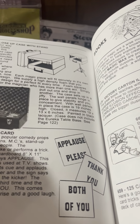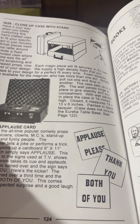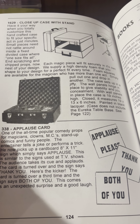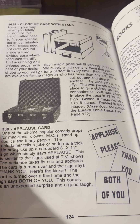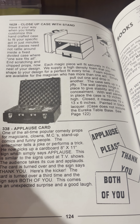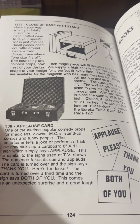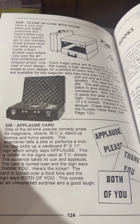And close-up case with stands. I wouldn't mind having something. I use briefcases for my stand-up show. A lot easier to carry around. And I have a stand that my dad made me, a couple of them. He made me a few fold-up tables too that I use a lot and I cherish.